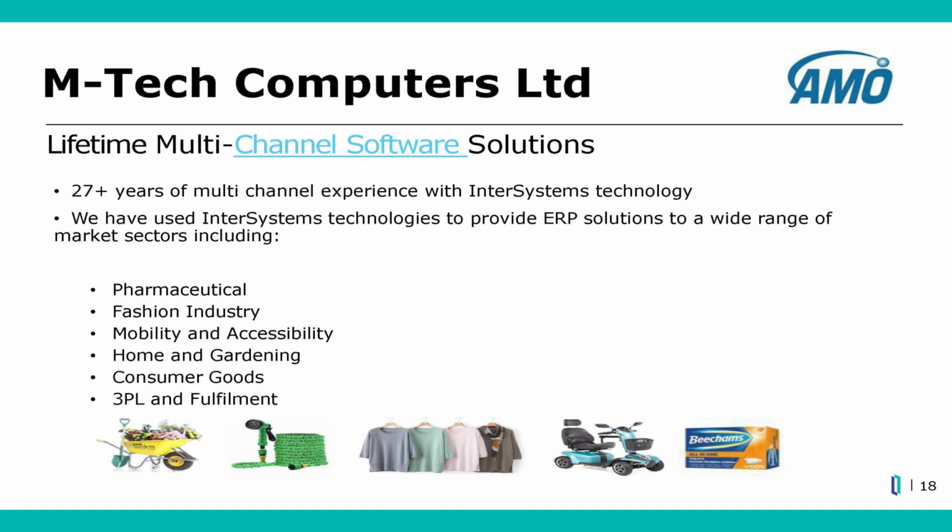We've got pharmaceutical companies that can order some products today for delivery tomorrow. And we've got mobility companies that need to order from China on a 3-month lead time. So there's all sorts of different options for some of our customers and challenges that they have.